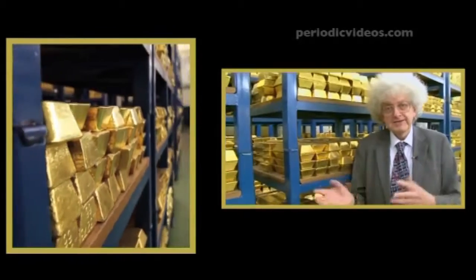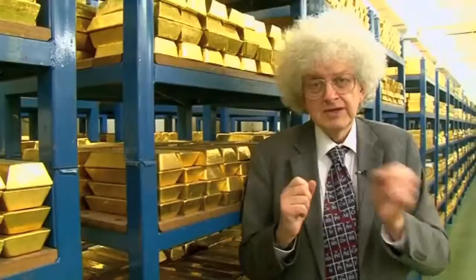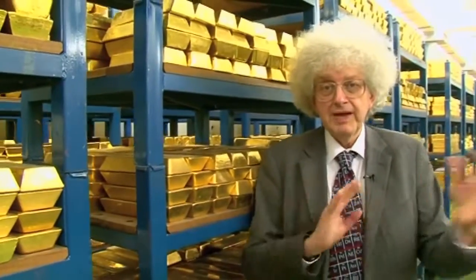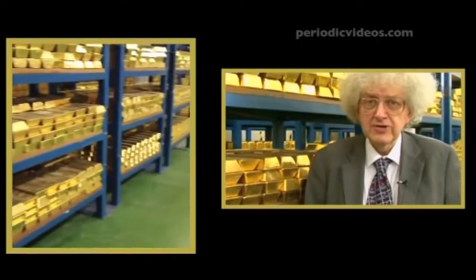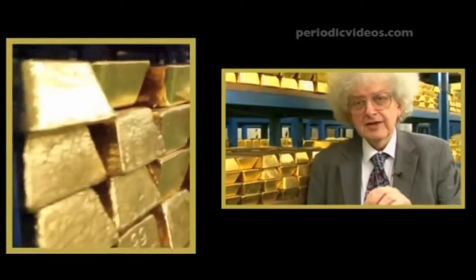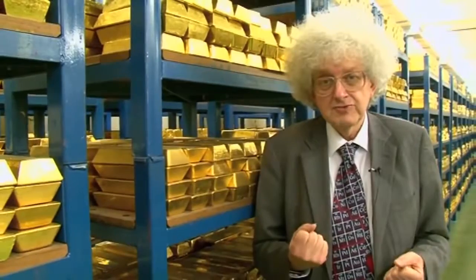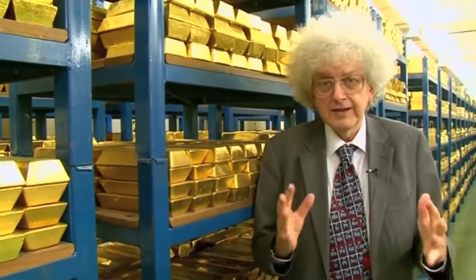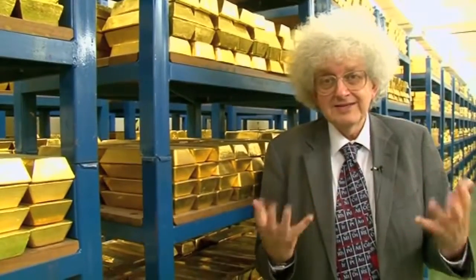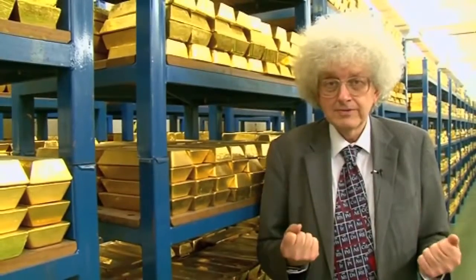People buy and sell the gold, and each block of gold has its own number, like your car has a registration number. When people buy and trade the gold, they don't actually take the bar home, but just that number is transferred from the seller's account to the buyer's account. And the gold just sits here quietly. Apparently the oldest bar of gold here has been here since 1916. That's the First World War, nearly 100 years ago.